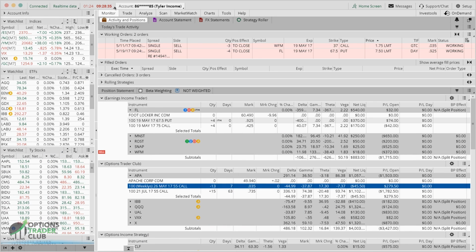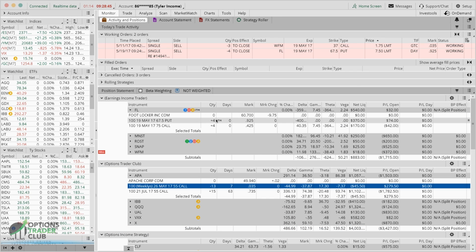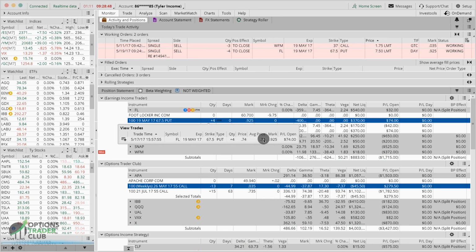The market's set to open in about 1 minute. And the Foot Locker trade, the stock's trading right now in the pre-market at about 60. So I have those 67.50 puts, and I paid 75 cents for these. These are going to go up about 1,000% today. So I already have a pending sell order to close out just the puts for about $7.50, which is 1,000% on that cost basis. And this is exactly what I want you to be able to do.